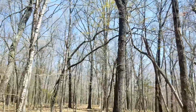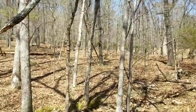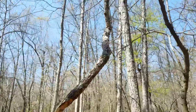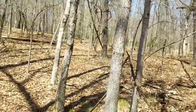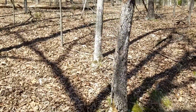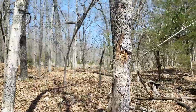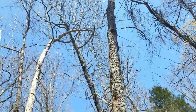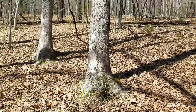All these trees leaning over, putting out good branches. We got widowmakers hanging from the trees here. This tree is about to die if it's not dead already. Oh, it's dead already. Woodpecker's getting into it. It looks like maybe that fungus is over here too. That looks like a little bit of fungus. Who knows?